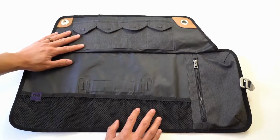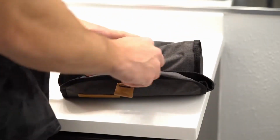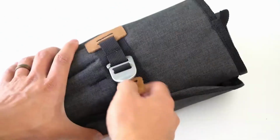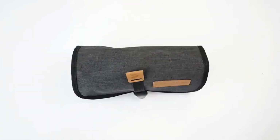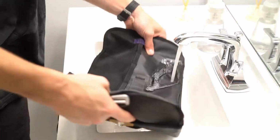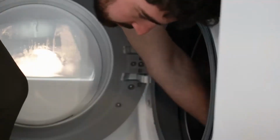We used a heavy-duty nylon that's 100% waterproof. Keep your toiletries clean and separated from petri dishes. Countertops. A new G-hook design ensures your Tashtego stays tightly closed no matter how big or small it gets. And dual metal grommets let you hang Tashtego anywhere. Plus, washing is super easy. Simply rinse over a sink or throw it in the washing machine. Tashtego is super durable and dries quickly.